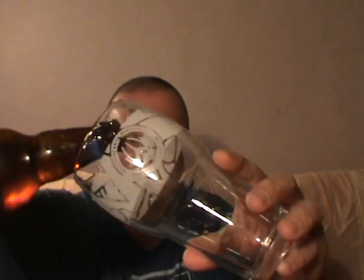This one called Roisin, I knew it was a fruit beer. Big Minty's reviewed it, Big Minty's beer reviews, and he doesn't like fruit beers. So anyway, here we have the William Brothers glass, and let's get the pour going. The Roisin, here we go.